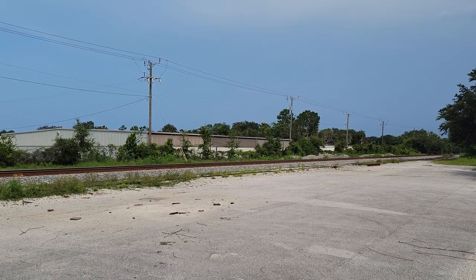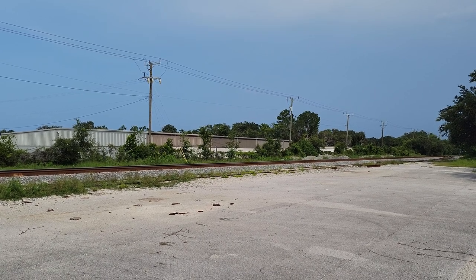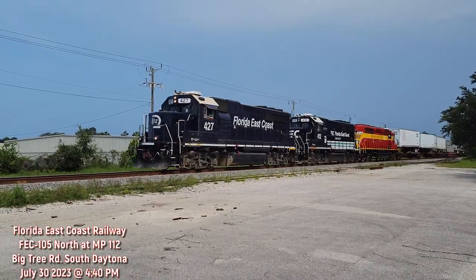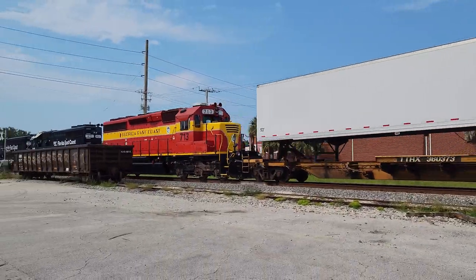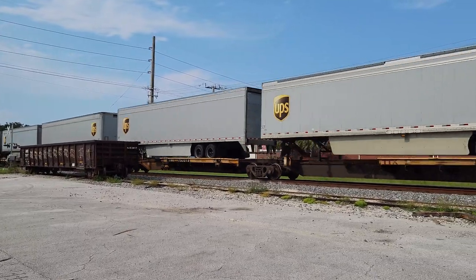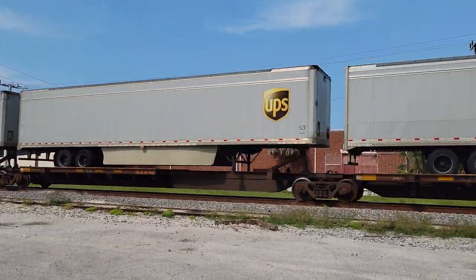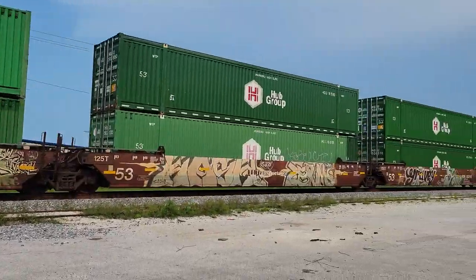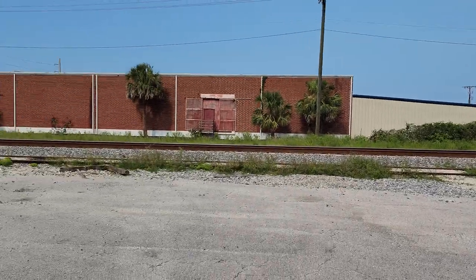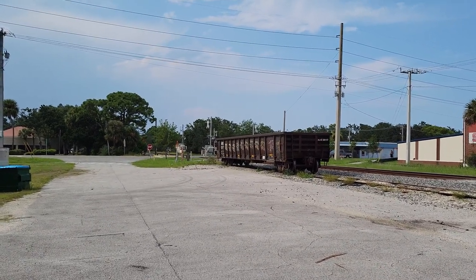All right, it's about 4:45. We have FEC 105 returning northbound from New Smyrna Beach Yard here at milepost 112 behind Hart's Deli at the Big Tree Road Crossing. There's your new leader and another local order. We got another locomotive on there now. That's some intermodal here. A lot of UPS. Check it out. Got some double stacks there. That's it. It's a shorty, but it's different than when it came down. That makes it unique.